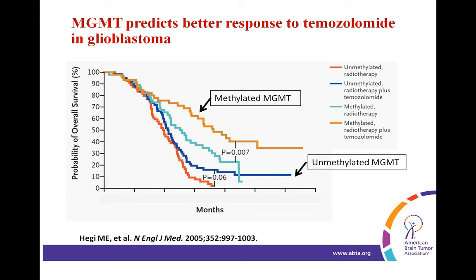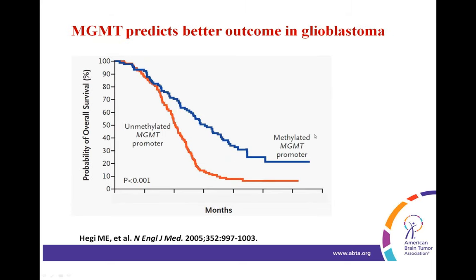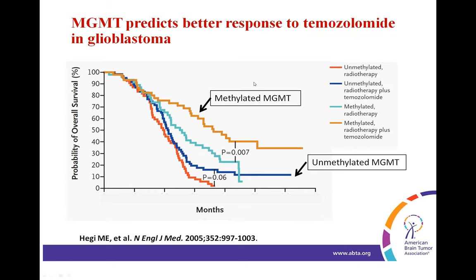So MGMT is important both as a predictor of how well people might do, so it's what's called a prognostic factor, but it also predicts for sensitivity to temozolomide. So those patients with a methylated MGMT promoter do better than those with an unmethylated promoter, and they do better when treated with temozolomide. So it's both a prognostic factor telling us how well the patient might do, but it also predicts whether the temozolomide will be useful.